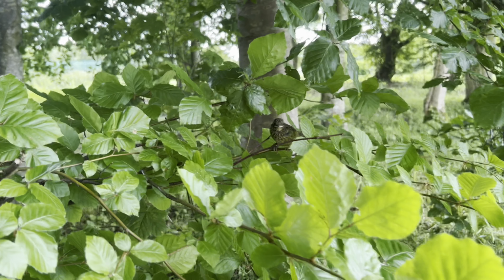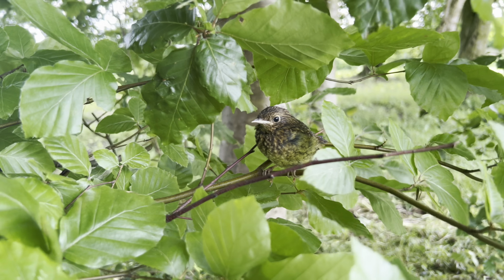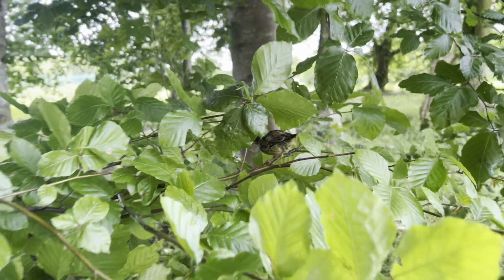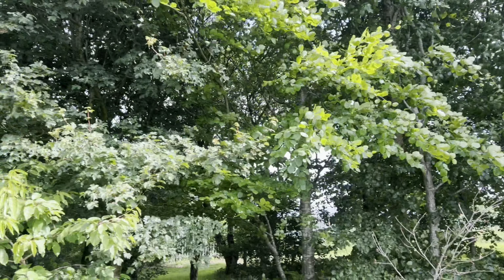Now Jess just found this little critter. I'm guessing, because it's so windy, he might have been blown out of his nest because he's so small. Obviously, never touch wild birds or anything like that. Always leave them, the parents will be around.